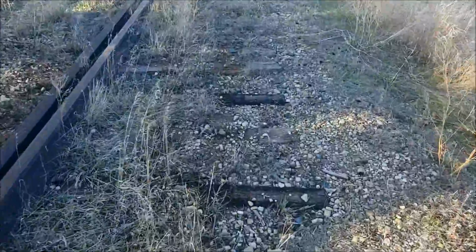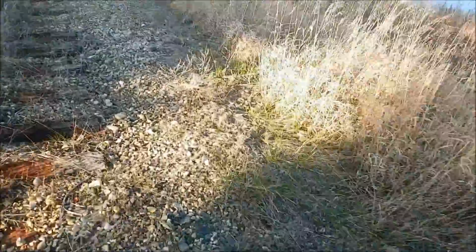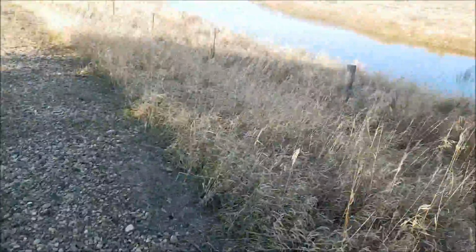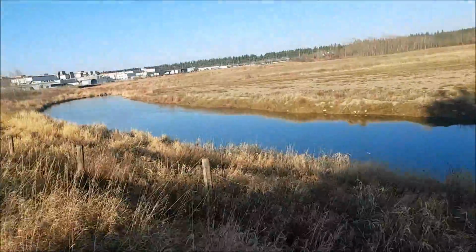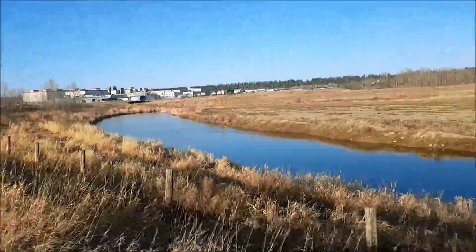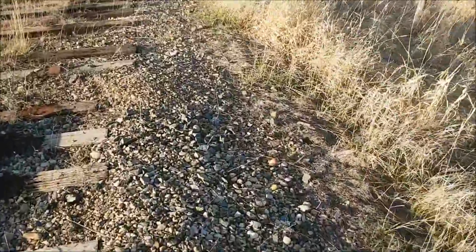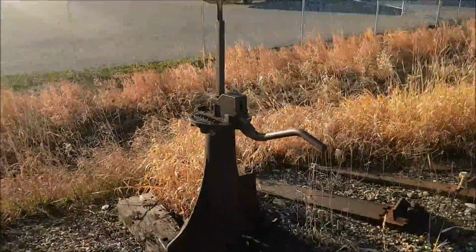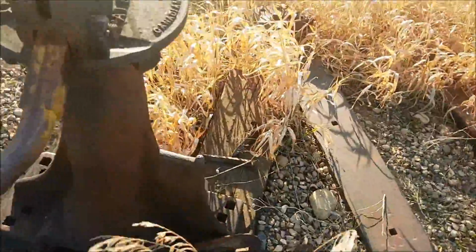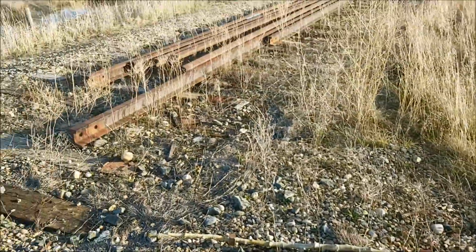Some more random rail placed here and there. Got a switch for another siding coming up. Something hanging in the water by the looks of it. Yeah, this is neat. You can see kind of the mechanics of how this here switch would have worked back in the day. And it's still actually, we can move it. It's neat. Okay, switch hands here.